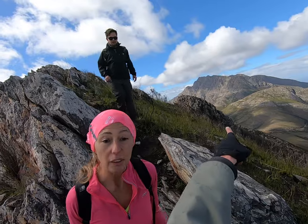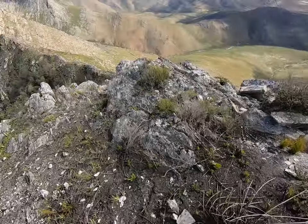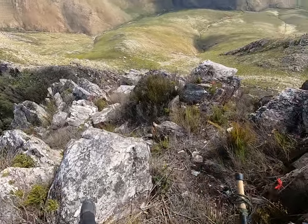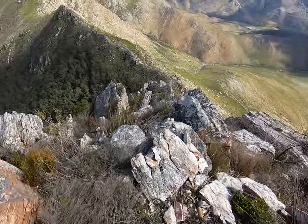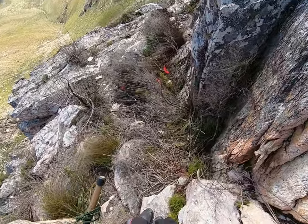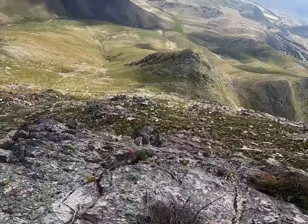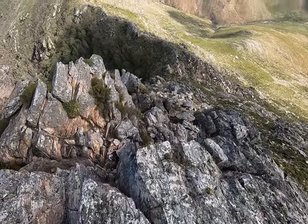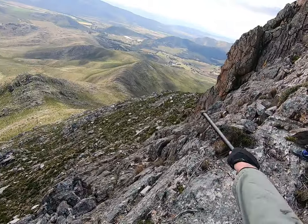Thing is, we caught them now. Yeah. If we'd gone that way, they wouldn't have known where we were. There. There and then around, I think. No, down here. Yeah. And then zigzag down that way, yeah.